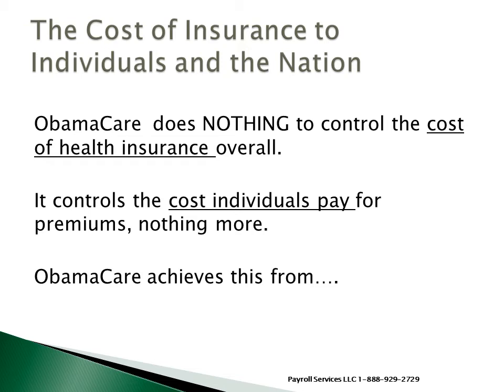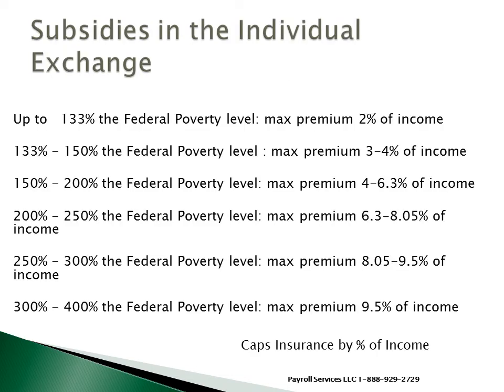The important thing when we start talking about this next one is this. The cost of insurance: Obamacare does nothing to control the cost of health insurance. It controls the cost for individual premiums, okay? Healthcare costs are not affected. The individual insurance premiums are absolutely controlled in Obamacare. They achieve this by subsidies.